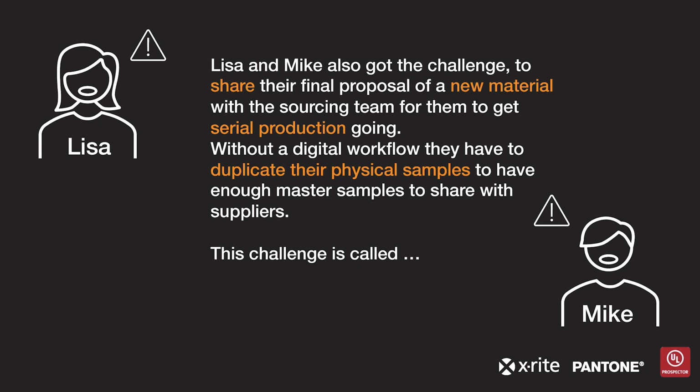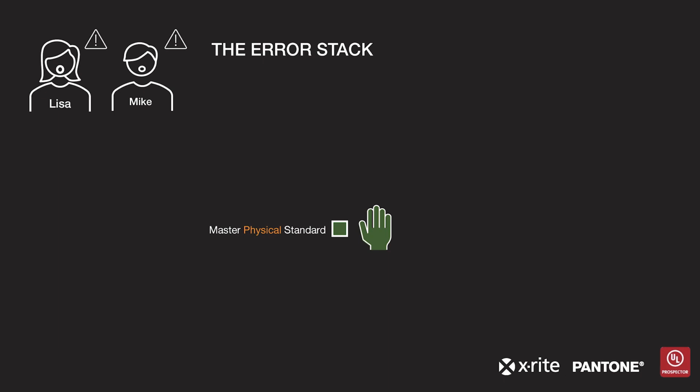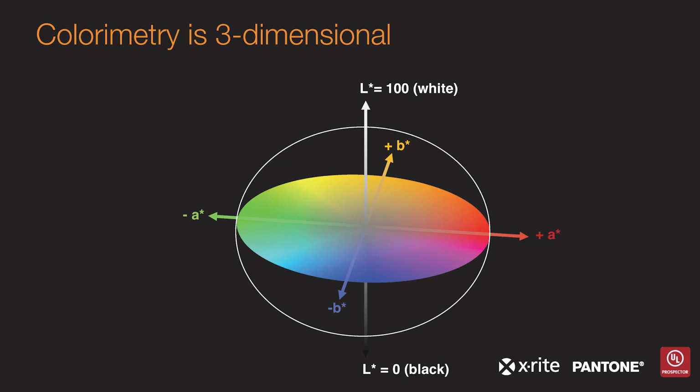But the challenge, if you do have physical samples floating around and a multitude of duplicates, is called the error stack. And the error stack is a challenge because we start from a master physical standard. This is the prototype which Lisa and Mike finally tuned to their desire and agreed upon as the master reference, right? Now, LAB, which hopefully most of you are familiar with, is a three-dimensional system. So colorimetry is three-dimensional. We have a lightness axis from black to white, and we have A from green to red, and B from blue to yellow, and any color or any set of LAB values represents a specific spot in this virtual color space here.